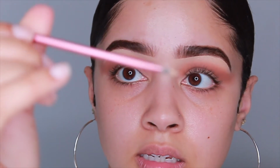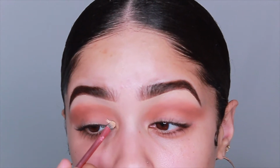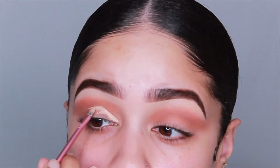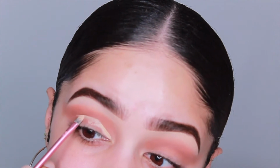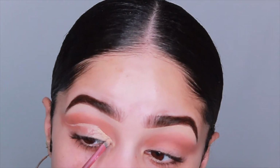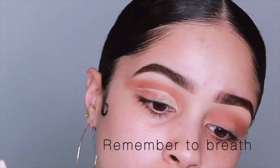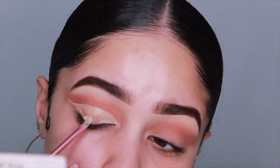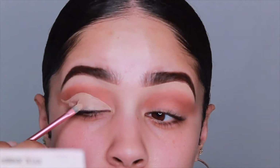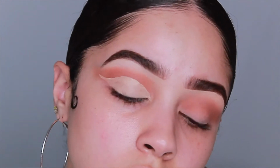Next, we're going to take concealer again, put a little bit on my hand. We're going to go back in with that definer brush. We're going to cut the crease. So we're going to start from the inside of the eye. And I like to make my shape first and then really go in and sharpen all the edges. And then we're going to just pull all of that and fill it in onto the lid. Just like that. I'm going to go ahead and do the same thing on the other side.